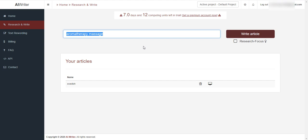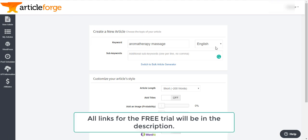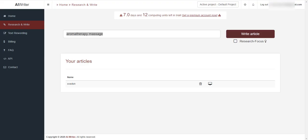You don't have sub keywords. That means if you have multiple blogs, and maybe someone else wants to use your account to write in French or in German, they cannot with aiwriter, but they can with Article Forge. Article Forge has multiple other options, such as specifying the length of the article. aiwriter doesn't. You only specify the keyword and you get the article, so you cannot customize the article the way you want.